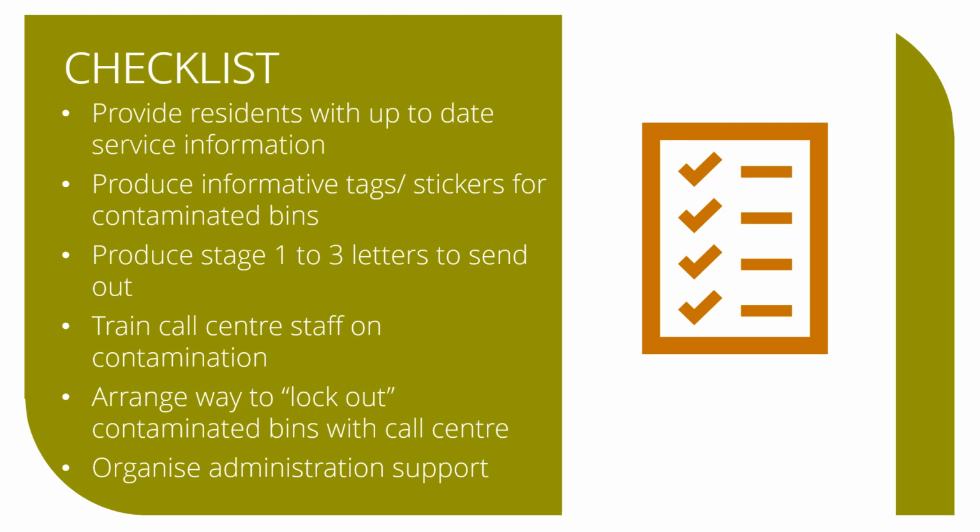In terms of communications, providing residents with up-to-date service information is key. Our tracker research shows that across all age brackets, people still cite a council leaflet as their main source of information about their waste and recycling collections. And we know from other research that people like to have printed information that they can retain and easily refer to. You need to produce informative tags or stickers that can be applied to contaminated bins.